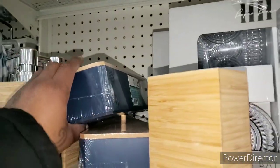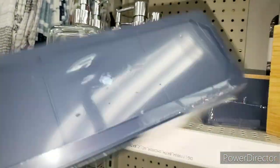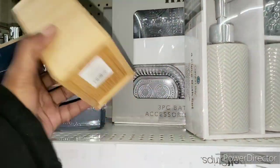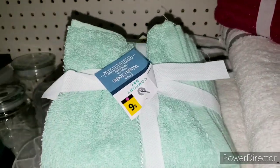And then here goes some new purple dot right here. Oh, that's cute. I actually like that. What is that? That's core. What else do we have? We have some towels over here.